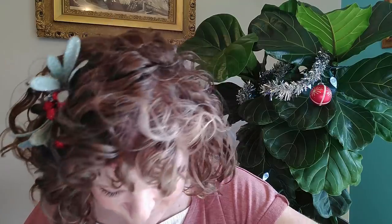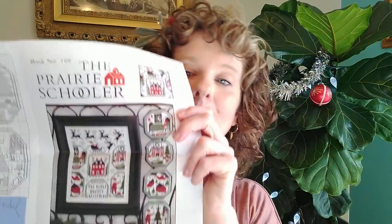I want to show you the things I've stitched on since we spoke last. A couple of them were Christmas, so I must have been feeling it some days. I have not pulled this project out, which is Prairie Schooler, The Night Before Christmas. I haven't pulled this out since Christmas Eve of last year. That's really weird. I don't tend to do things like that.